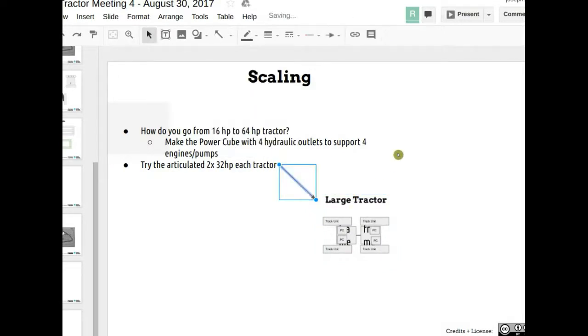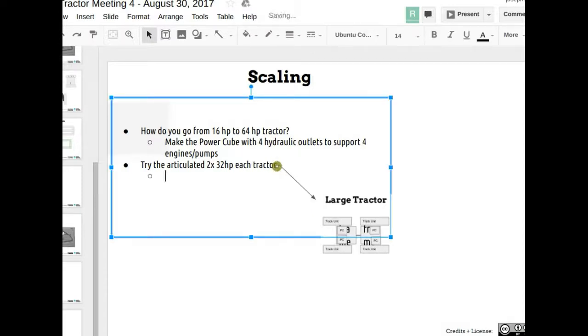Yep, so let's try that. Scale up the frame, scale up the length of axes, of shafts. Besides that, everything else is just about identical. So scale up the frame, scale up the length of the axes. We're just widening it out, putting two power cubes next to one another. But that's like the main difference between those. So we'll see if it works.